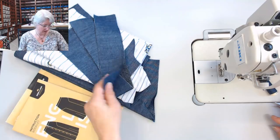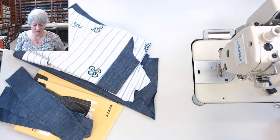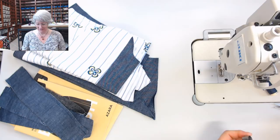I added pockets to this pattern using some of our tricks from the pattern stream. So, hey, I'm using my own skills, eh? Yes, that foxy skirt turned out so cute.